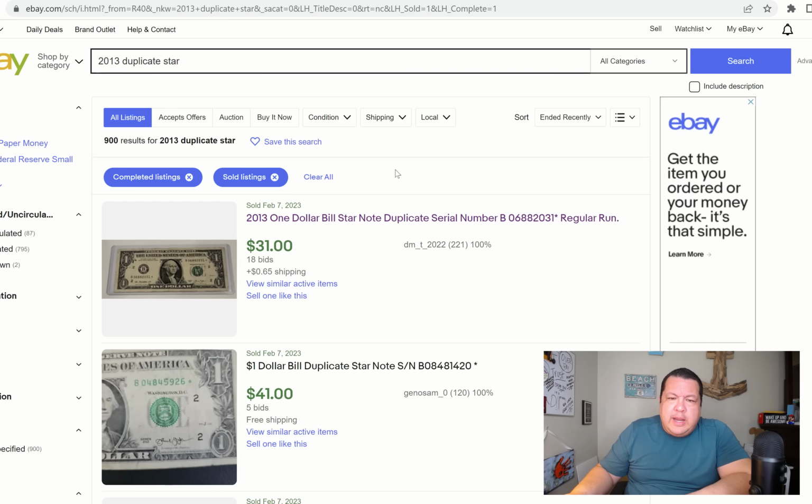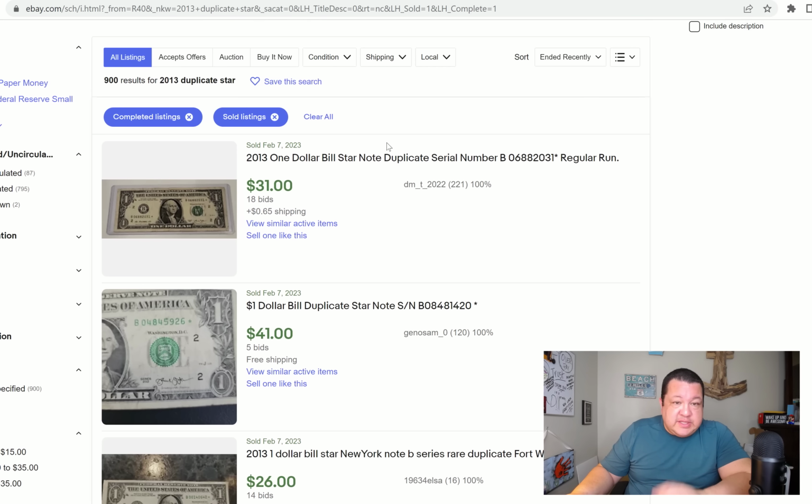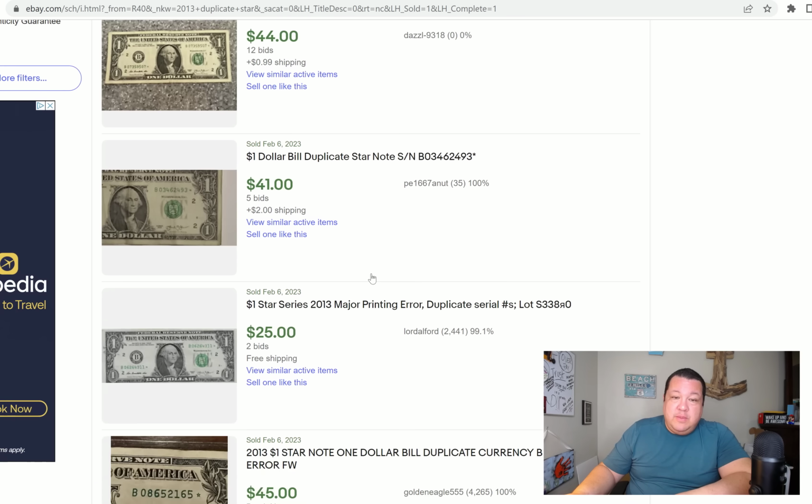But anyways, so just today, today's February 7th. Let me go ahead and refresh just in case there hasn't been another one sold. So there's the date right above the sold listing title for each one. There's been 1, 2, 3, 4, 5, 6 duplicate stars that have sold today so far, February 7th. On February 6th, which was yesterday, we have 1, 2, 3, 4, 5, 6, 7.